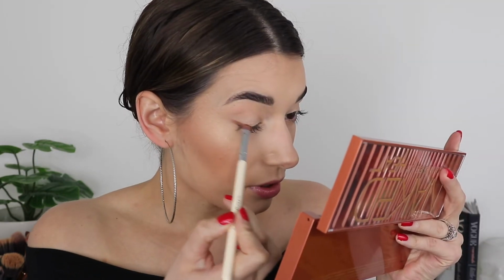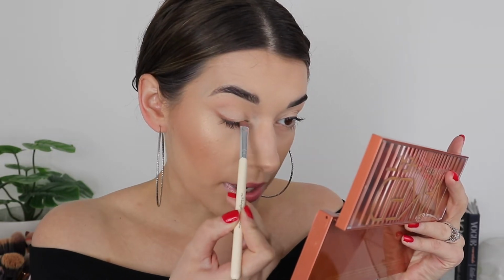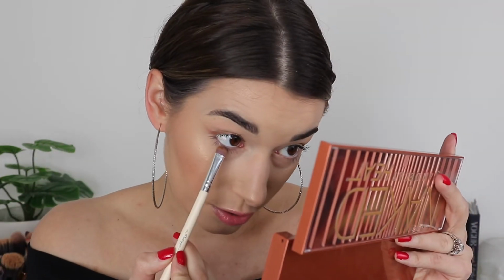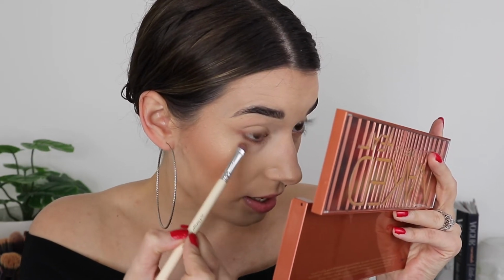I just kind of drag it across, flick out a little bit of a wing, and bring the rest of the shade along my upper lash line all the way into the inner corner here. Then I also take this shade and smoke it onto my lower lash line, just so it's all evened out. I connect it with the wing at the corner of my eye. And that's all I'll do for these eyes.